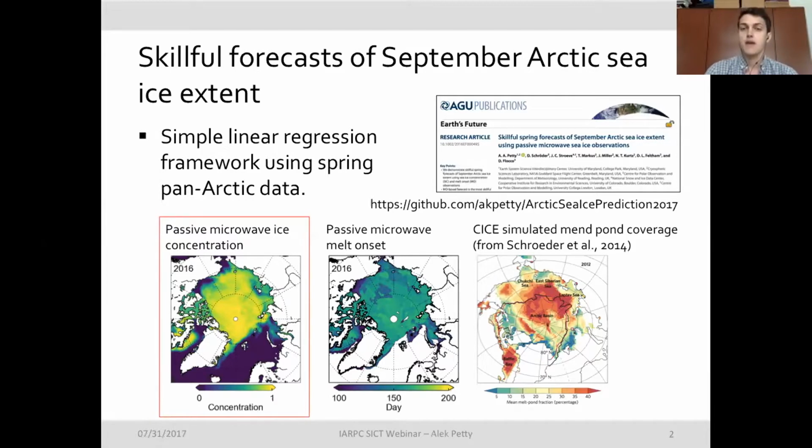This was a paper that came out in 2014 by David Schroeder and others from CPOM, which got a lot of press because it was really the first real step forward in terms of demonstrating useful and skillful seasonal forecasts of September sea ice. So that was our benchmark, really. We thought if we can't beat that, then we should just stick with what CICE is doing.